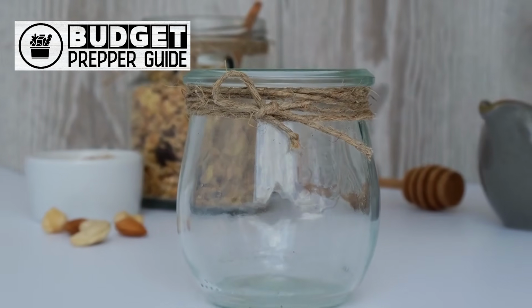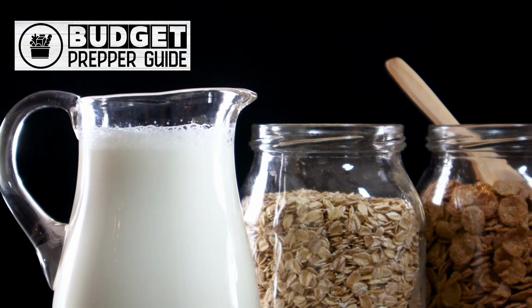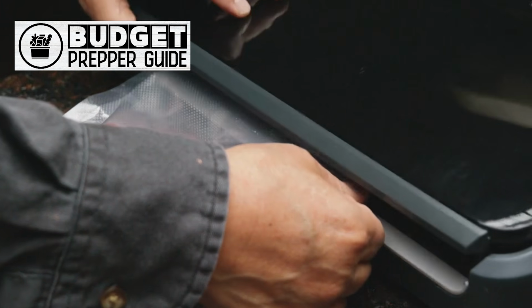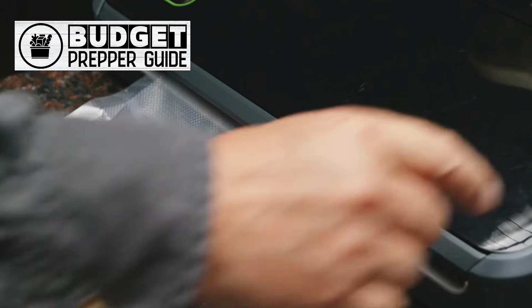And let's talk about storage for a second. Oatmeal doesn't need refrigeration, which is a big plus. Just keep it away from moisture and pests, and it'll stay good for a long time. Some people even vacuum seal their oats for extra protection, especially if they're stocking up for the long term.